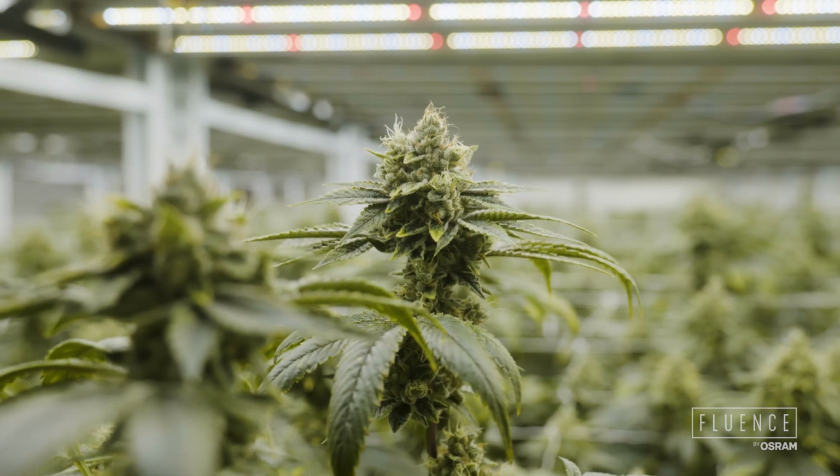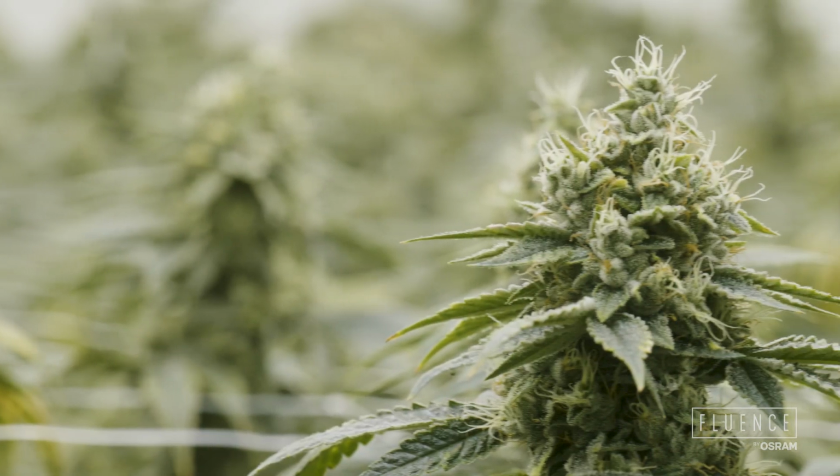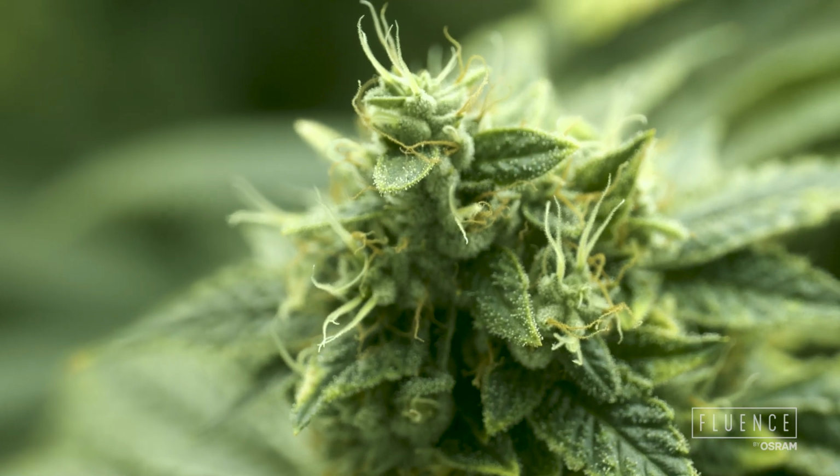Quality is number one, quality and consistency. We focus on flavor, and that's kind of everything. It's the well-rounded cannabinoid and secondary metabolite production in the plant, right? So we want the nose, we want the all-around terpene production and THC production as well.